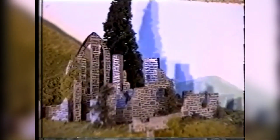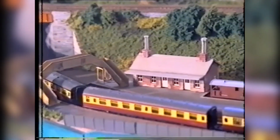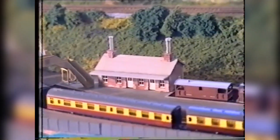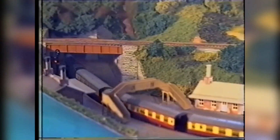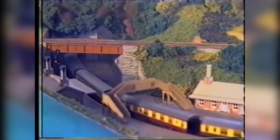The priory on Dunmail Raise overlooks the plant and is rumoured to be haunted. But now your train has arrived at the bleak and lonely station of Kirkby Langdale, where you will stop for some infamous British Railways refreshment. Suitably refreshed, your train departs, the long climb beneath Dunmail Raise ahead of it.